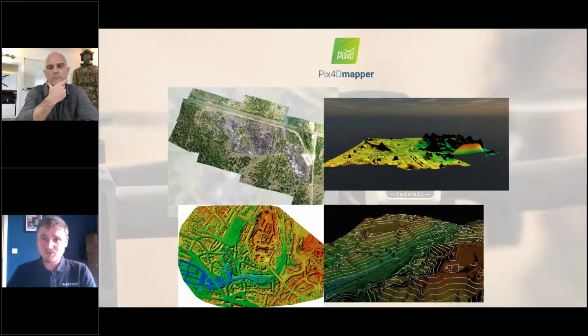A good example, I was with a traditional survey company only last week. We flew something like 120 acres in a 35 minute flight, which is incredible. Wow. From a very fast deployment to capture that data. I know that's a bit more in the commercial sense, but all that data was captured, processed and delivered within a few hours, which in a traditional application would have taken 3 weeks to survey.